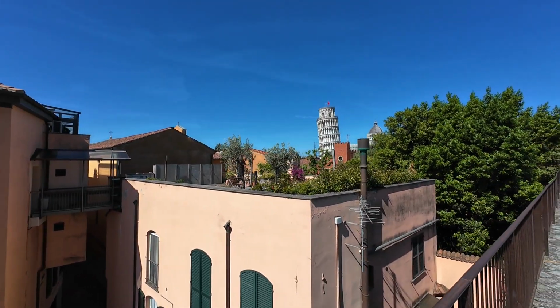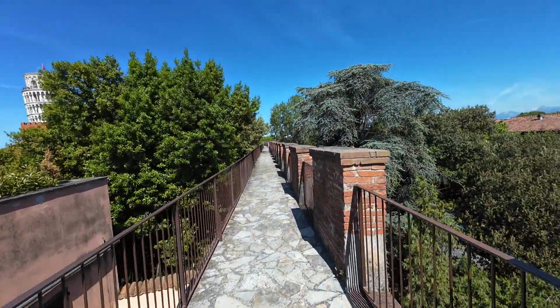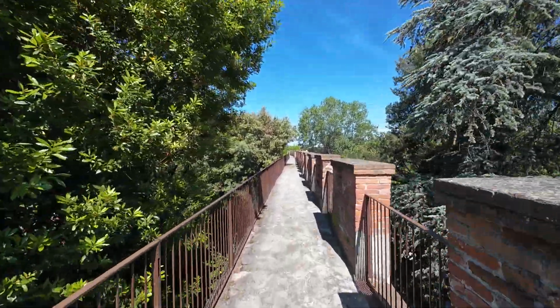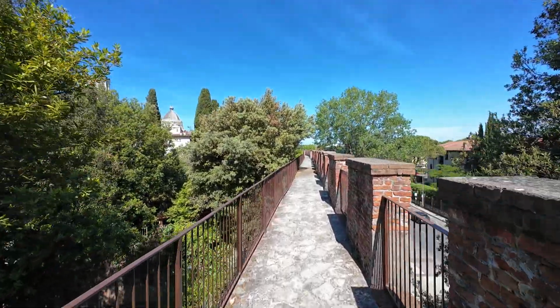So just pointing the camera away from people in case they don't want to be filmed. But yep, I think I'm going to feel it at the end of today after this walk. No more bicycle.